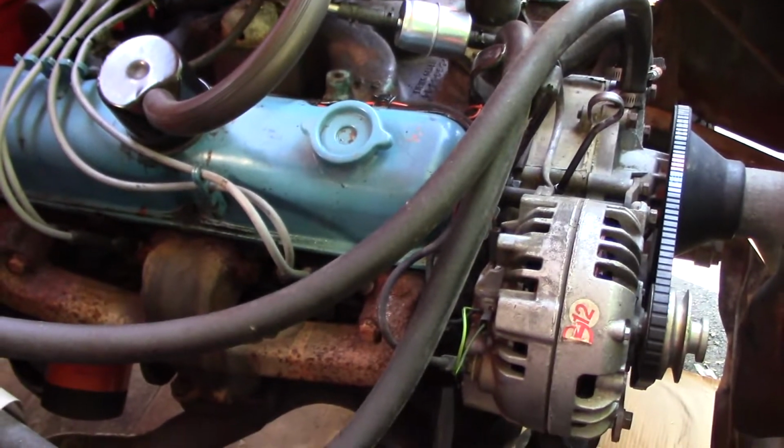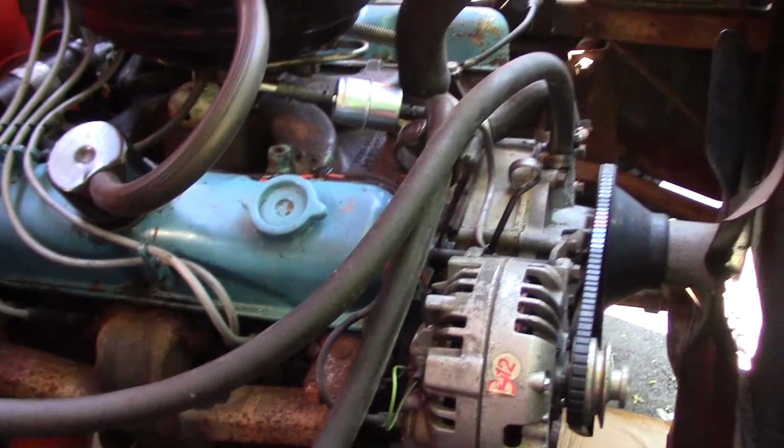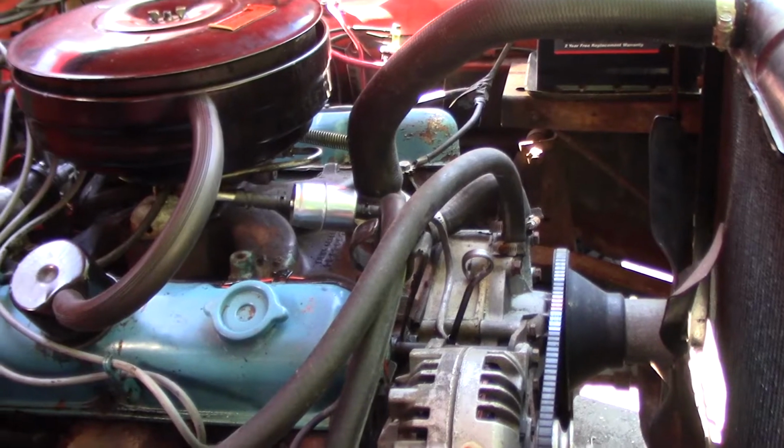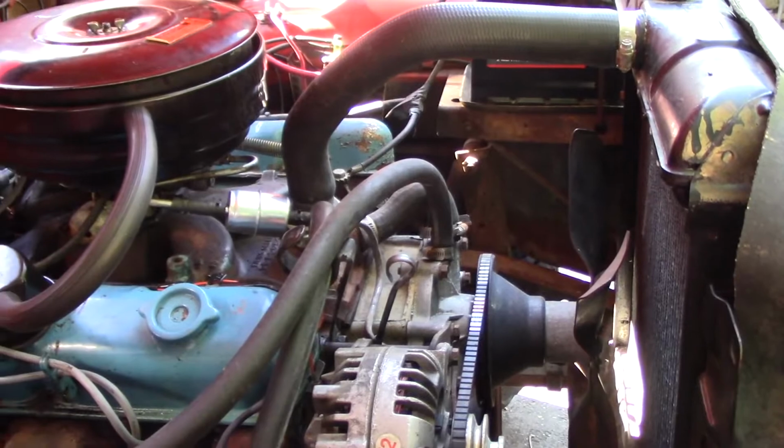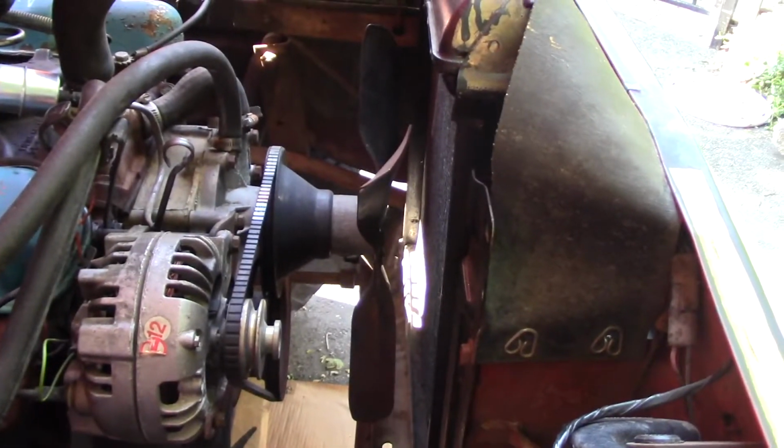Needs new valve cover gaskets. I'm working on it. This truck needed a gajillion little things when I got it. Now I'm down to about 1,000 little things. So I've been chipping away. It's not quite there yet, but we're at least on the road now.